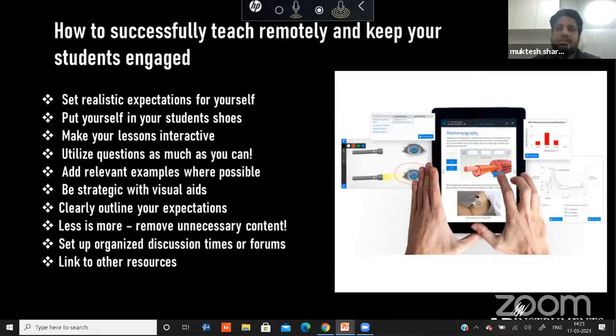If we are the student, we should know how the student will react and how the student will understand. So we have to make a more realistic environment, and we should think how the student will react, how the student will get to know, and whether it is understandable by the student or not. By this we can definitely increase productivity while teaching remotely.